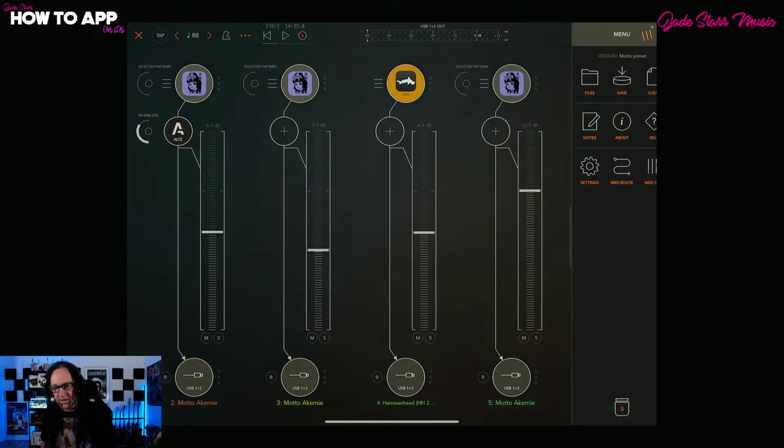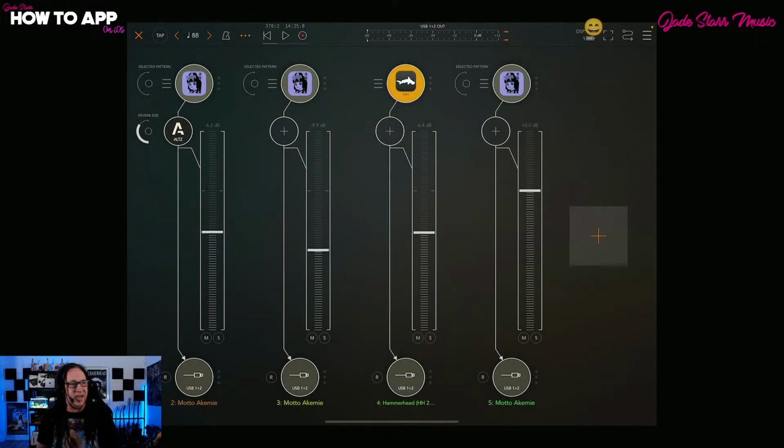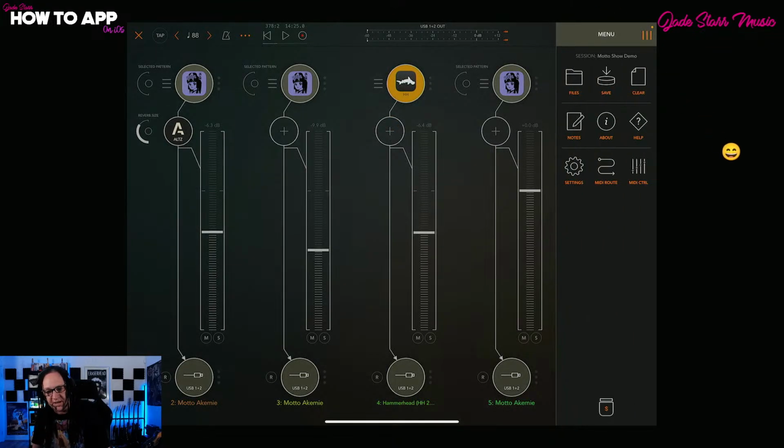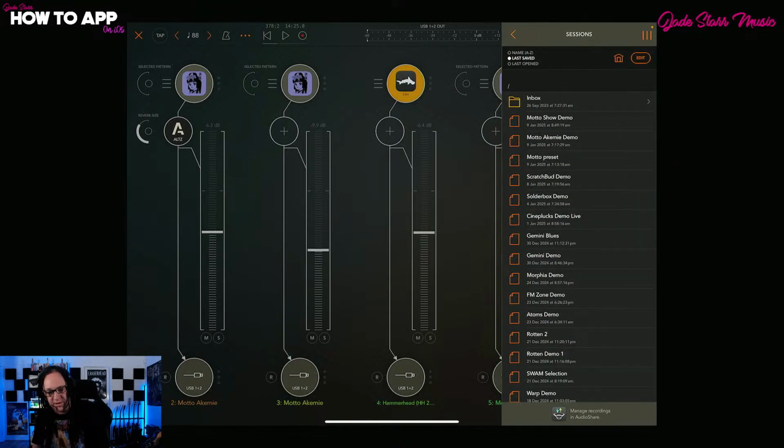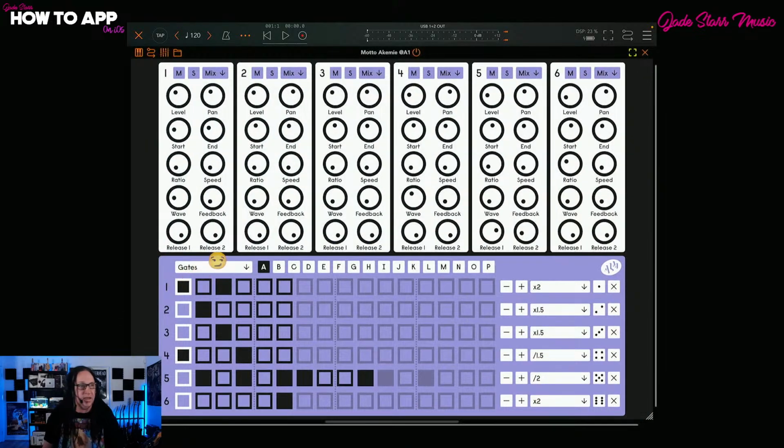I'm going to save this anyway. I like to save these little projects we make here on the show. Let's call it show demo. Save it and you should be good to go. Let's clear this out. In fact, what I'll do is we'll load up the one I started with. Moto preset. And I'm going to get out of here for today. Nice, short, simple and quick.